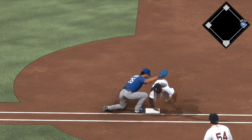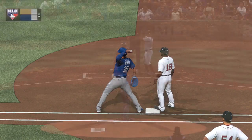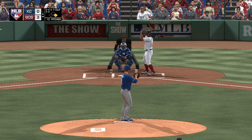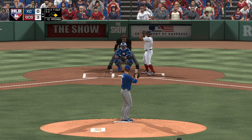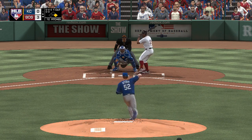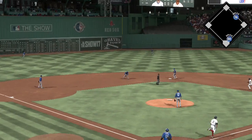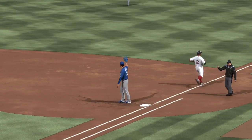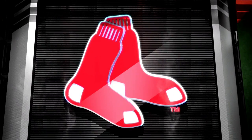Throw over to first, and he has to dive, but he's back in easily. First delivery to him on the way. Now a ball grounded to short. This could be 2. 1 there. On to first as they get the double play to get him out of the inning.